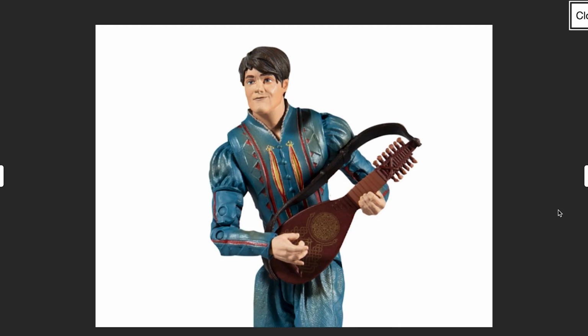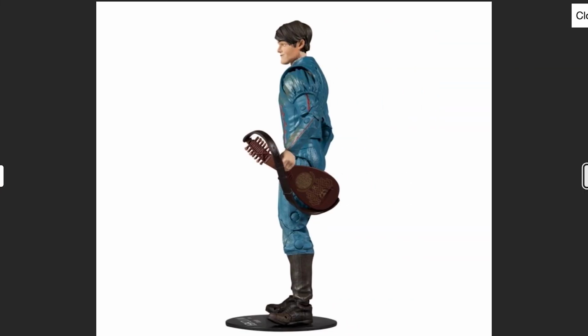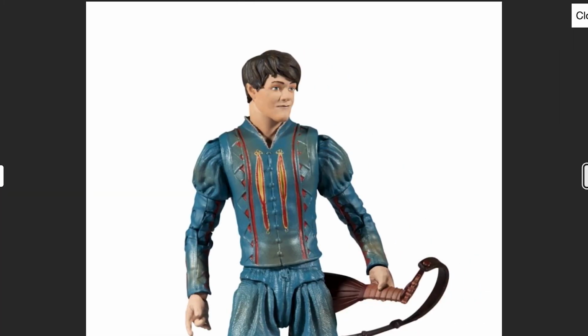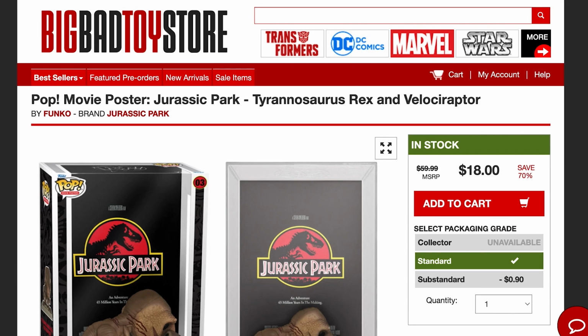And I gotta tell you, the facial sculpts, once again, are kind of hit and miss with McFarlane, but at the end of the day, at 70% off, if you've been looking to actually build up your Witcher collection from the original Netflix series, you can't go wrong with picking up Jaskier at only $9.60. Then we get into more Funko territory.